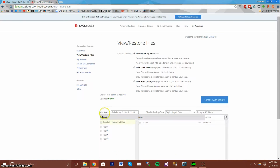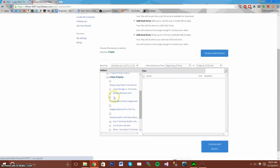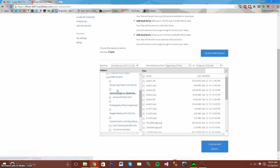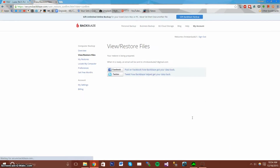There are a couple things in particular that drove me nuts, and the main thing is that you cannot view image files without downloading them. Images and videos are the main thing that I have backed up to Backblaze. And let's say there's a particular image I can't find on my hard drive, I think maybe it got deleted, and I want to go to Backblaze and look for it. Well, all you can see is the file name.